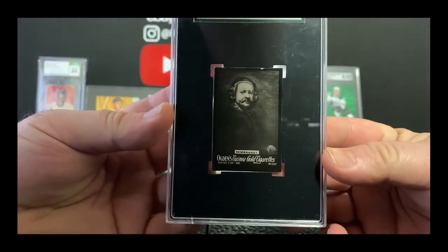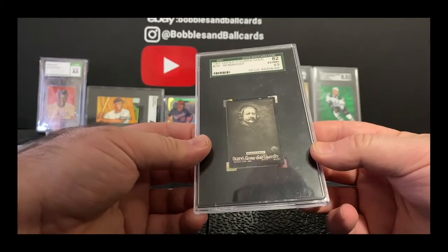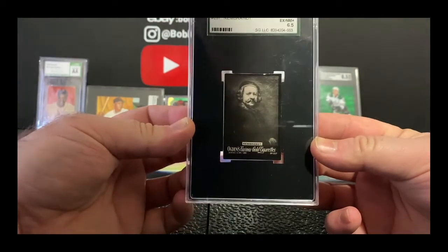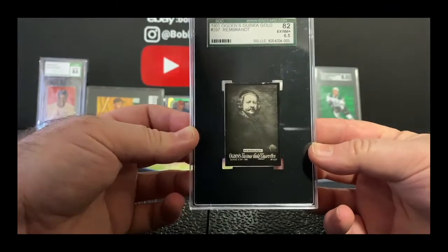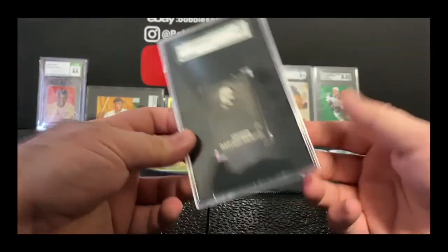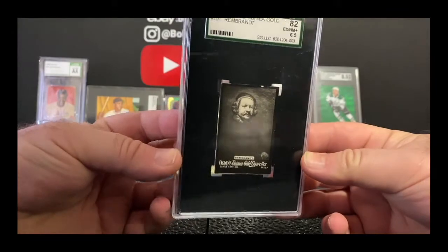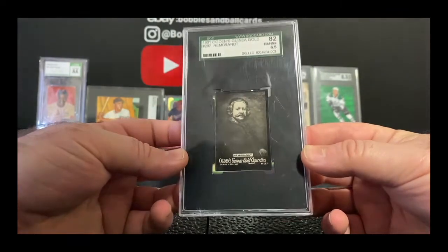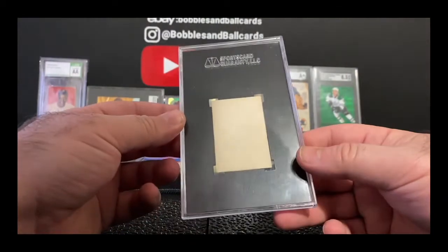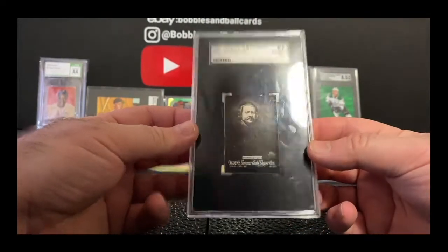Obviously, people know who Rembrandt is, famous artist. Another thing with this card that was very interesting to me, I could not find another copy of this on any other Pop Report. This was literally a Pop 1 SGC. I could not find any on PSA. Does that make it more valuable? No, not really. Because obviously, somebody has to be looking for a 1901 Ogden's Rembrandt, and the odds of that are very unlikely. But I did think it was cool that this is the only one that I could find graded. I thought the grade in a 6.5 was very impressive for a card from 1901.